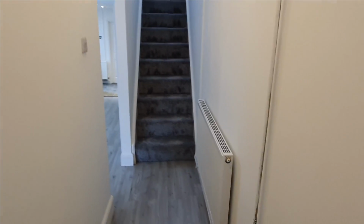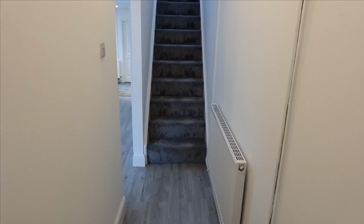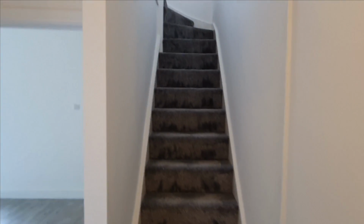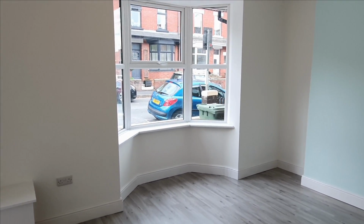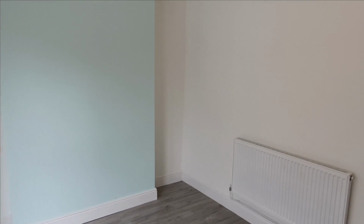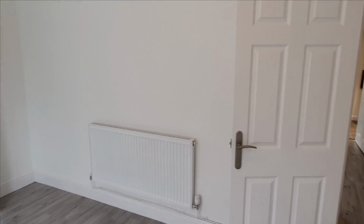We have freshly plastered, painted, new flooring in the hallway, carpet going up the stairs. As we turn left, this is the main room, new bay window, new flooring, colour on the feature wall for the chimney breast, new radiators.